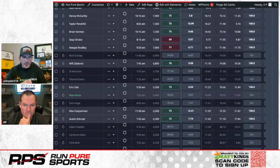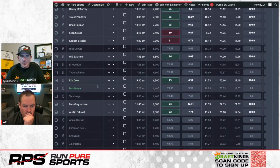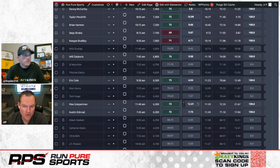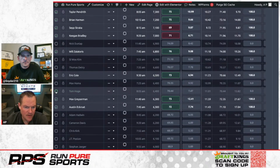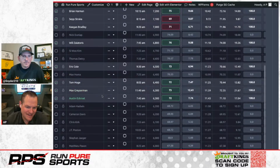I think those 4 guys are the guys I'm going to get extremely overweight on down here, and hopefully they finish inside the top 20, and we'll be sitting all right. The only guy I really want to add is Tom Hoge, just from a ball striking standpoint. I know he has issues with the putter right now, but it's not like a Max Homa situation where his game is lost. It's completely lost right now.